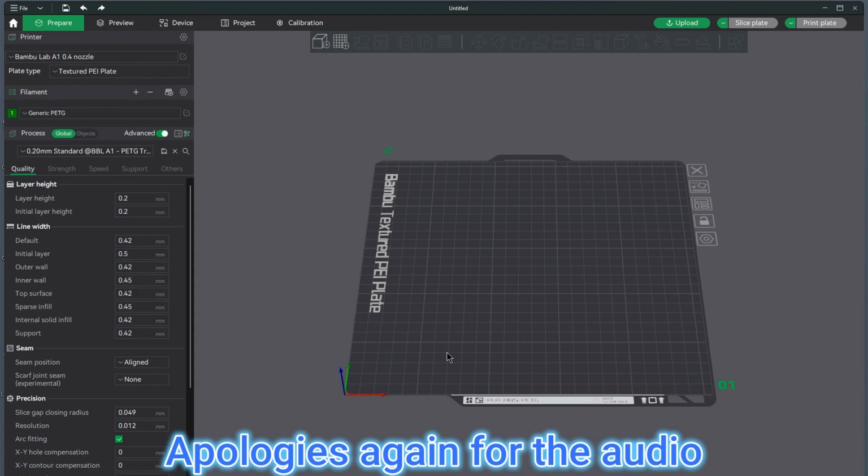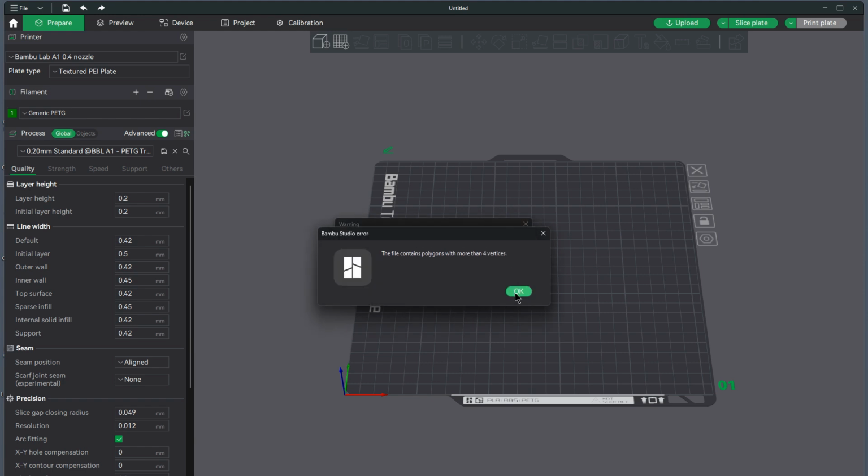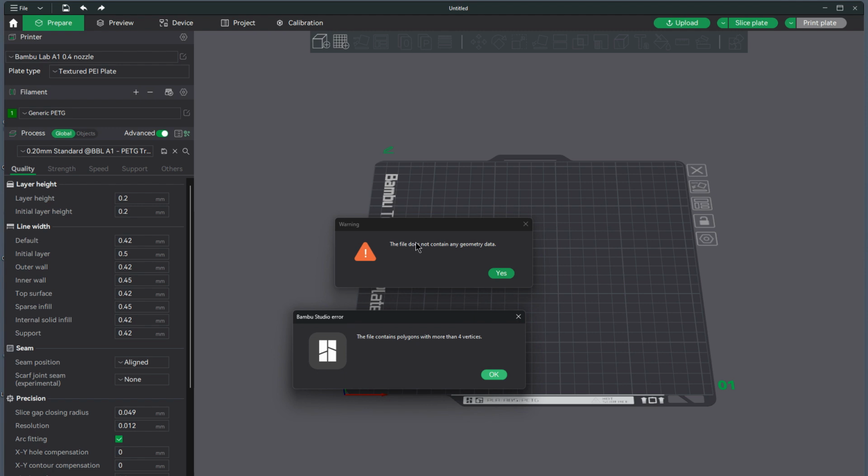All right, so now we're here in Bamboo Studio. I'm just going to click and drag that OBJ onto my build plate. So this happens kind of often. It says the file contains polygons with more than 4 faces. The file does not contain any geometry data. So let's ignore that. I know exactly why it's saying that.